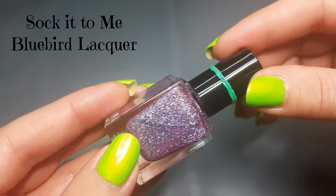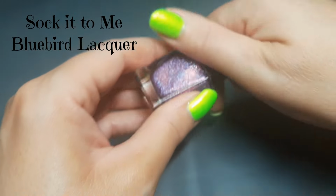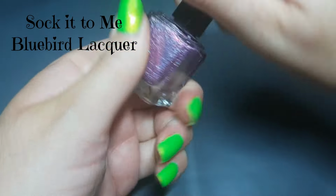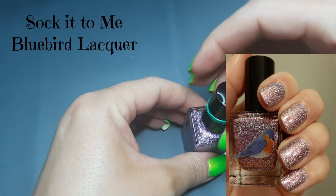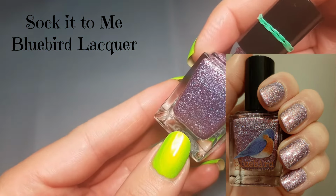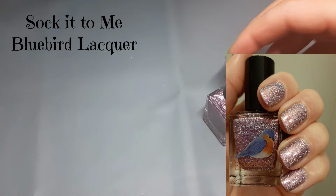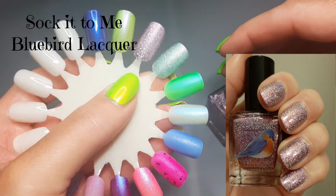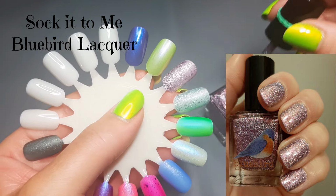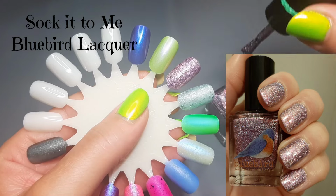I would just suggest you pick a base color that you like and go with that, because they're all wonderful, and I would just go based on the base color. But this is kind of like a pinkish purple kind of coloring. So again, like I said, I've done one coat here, so we're going to go in with that second coat. This is just stunning, stunning.